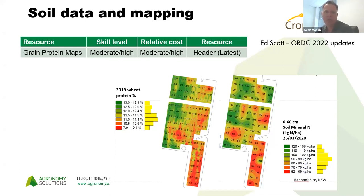We don't expect this sort of intensive sampling routinely, but it was really nice to see that the wheat protein on the left-hand side there from 2019 and the soil profile following that matched in most cases. When I say matched, low protein was actually low profile N. So those zones, particularly the bottom eastern side of that paddock, have we been feeding that enough?